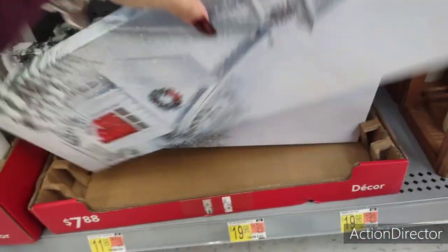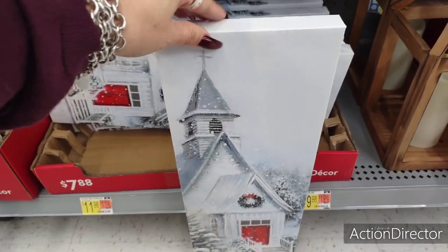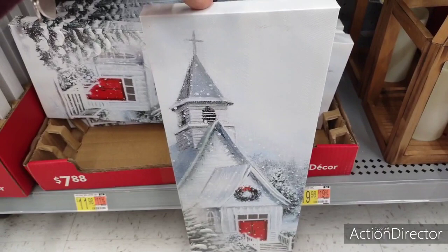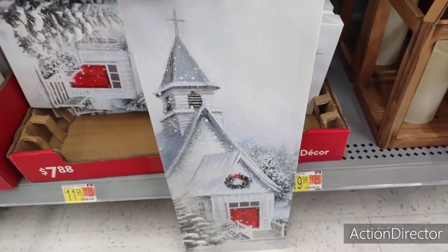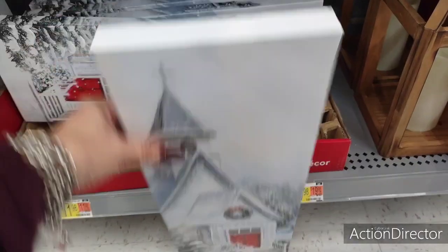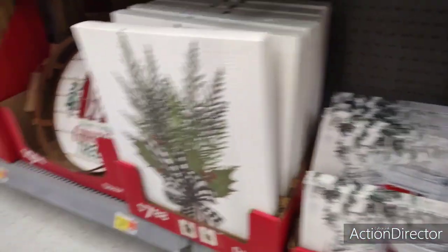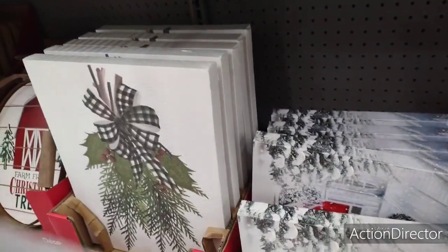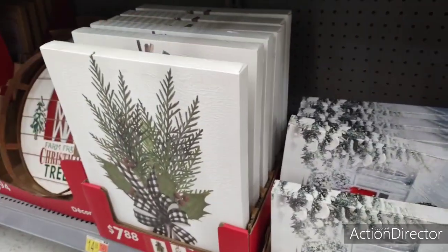How nice this one is, and sometimes you need something like this. I mean, this is what I'm talking about, it's a good space filler. This is $7.88, and it is the little church on a snowy day, and you have the wreath. Really, really cute. It's a canvas. Let me show you this as well. This is really nice. This is only $7.88. That's the only print, but that is a cute print and a great price. You really can't beat the price.